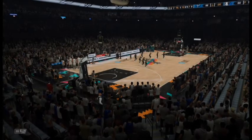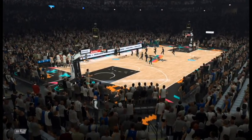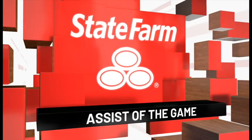And let's take this opportunity to show you our State Farm assist of the game. Yeah, just shredding the defense with that feed. Zero chance to stop that. Well, that's what a great pass will do, right? You love the unselfish play.